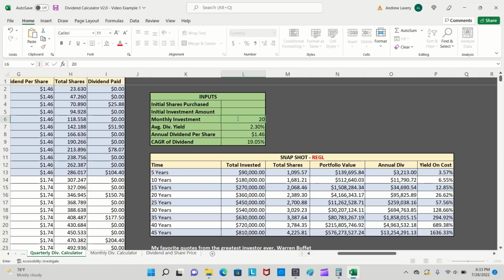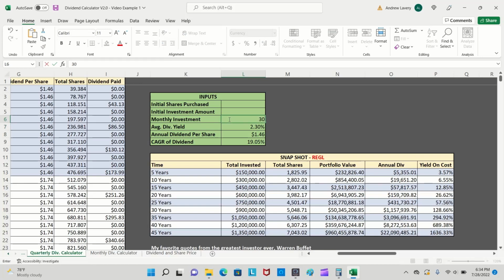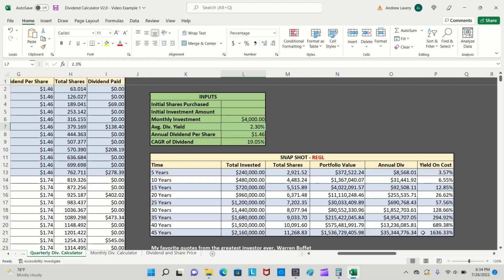And we'll go 2,000. Over 17.6 million, almost 2.5 million here at year 35, 345,000 at year 25, and 2,500. We go 3,000. Almost $10 million here at year 40. You're hitting the millionaire mark by year 10 potentially with $3,000 a month invested, $23,500 dividends also coming in at that point. Gives you about a 6.5% yield on cost. And we'll go $3,500 and $4,000. So absolutely massive, massive numbers here.